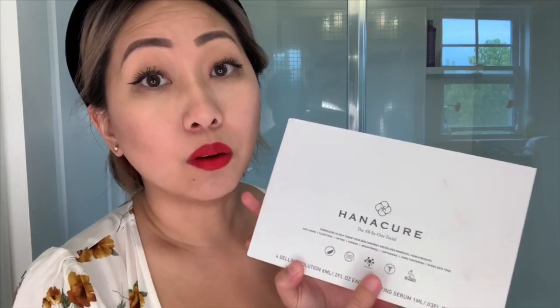I do want to say that it's $100 because I bought 4 of the masks. Now, if you only want to try one, you can totally do that. One mask, I believe it's like $29. But for best results, I wanted to try it out for a whole month. That means I'll be doing one mask a week starting this week. The brush is pretty soft.